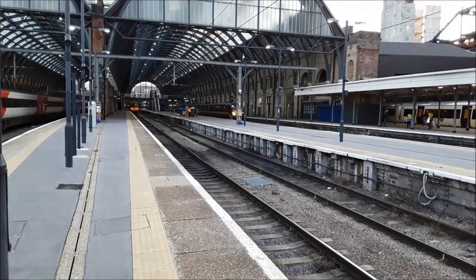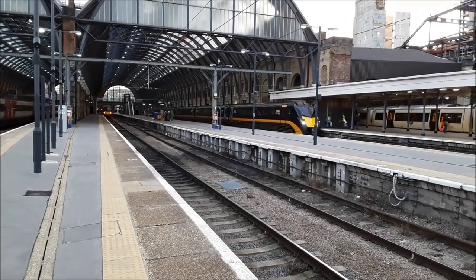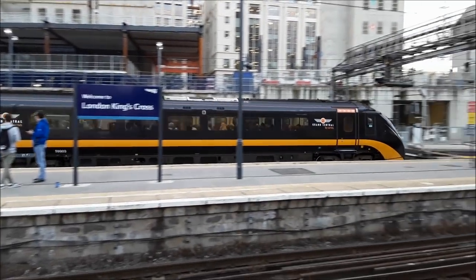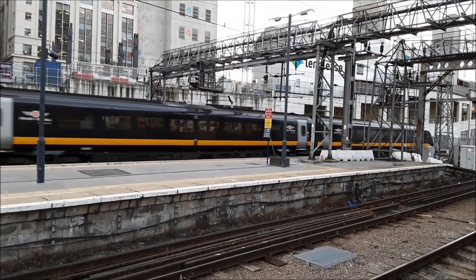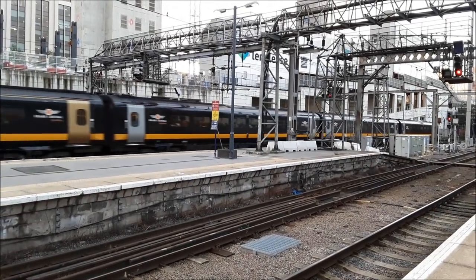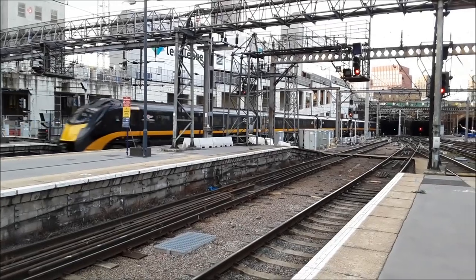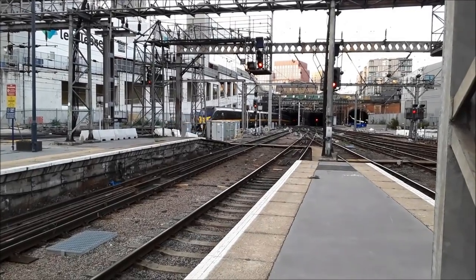Okay, heading off to one of the depots is one of Grand Central's Adelantes. No, no, it isn't. Ooh, okay. Odd. Don't know where you're going then. I'll have to check that, but I wasn't aware that there was one supposed to be leaving just yet. Well, this will be 180103, I imagine. I'll have to do a little bit of digging and find out where that one's off to.